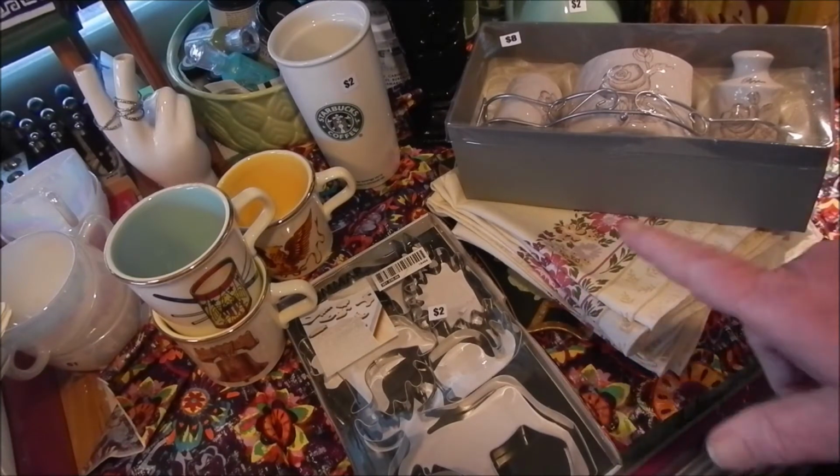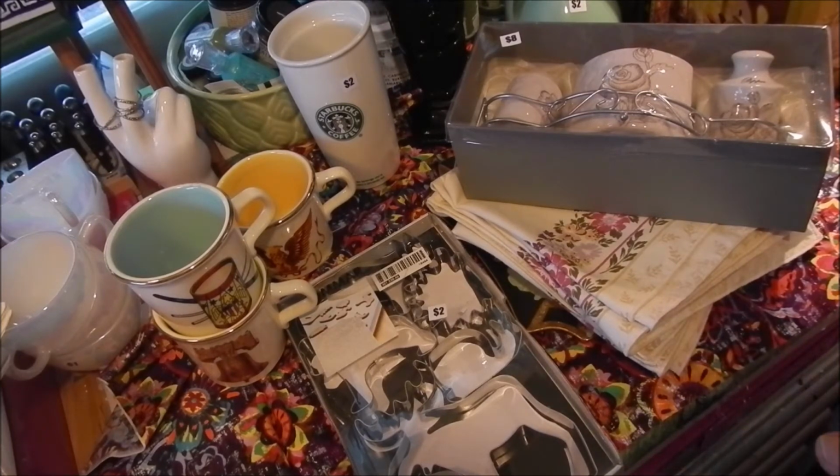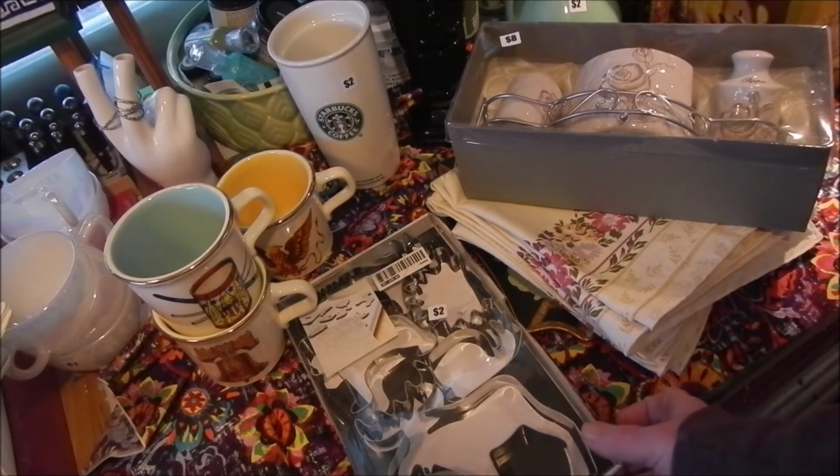So this is what I ended up getting today at the thrift store, and it was 50% off again. You score. Some of them you might have seen in my little walkthrough video, but I'll just run through real quickly what I got, what I've learned, what I need to research more.